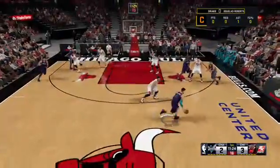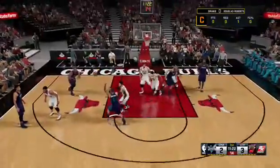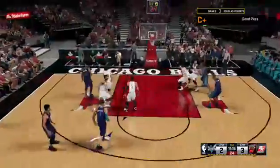I've been trying to get that little crossover badge and stuff, but I'm probably gonna max out my playmaking, so I will be able to cross a lot of people at the park.